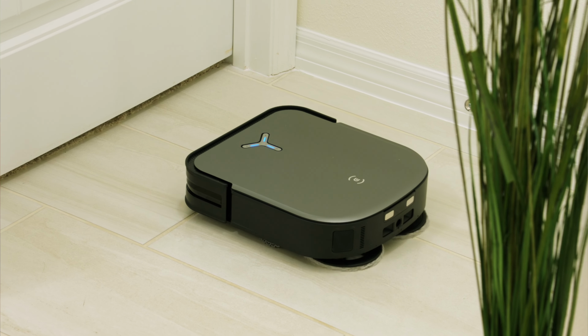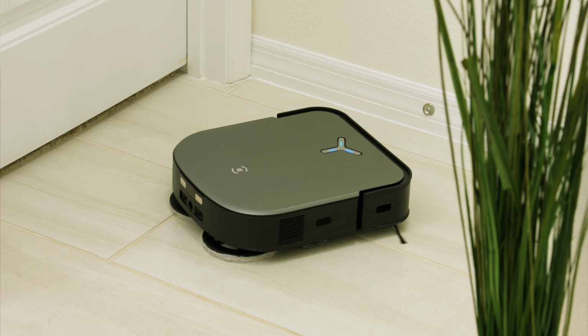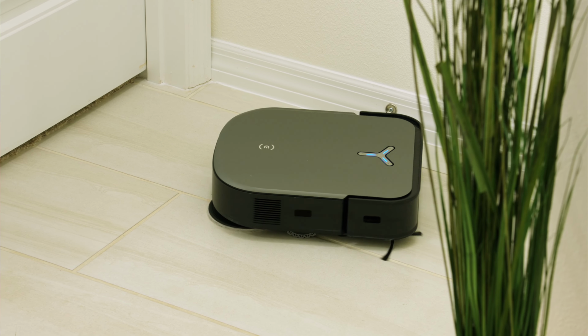Next up, robot vacuums. They're easily one of the biggest time-saving products you can get, depending on the make and model you decide to pick up. I'm extremely blessed to be in a position where I get to check out products like this routinely.